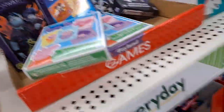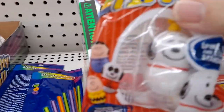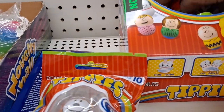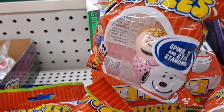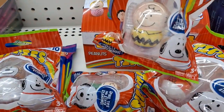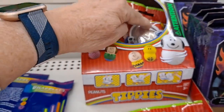Oh my gosh. Okay, I'm getting these. Snoopy. Snoopy has a World War I flying ace. Charlie Brown. Woodstock. Joe Cool. And Sally. Oh my god. I cannot empty this out. Oh, those are... Excuse me. Probably gonna get more. I can't do it. Can't do it. Okay.